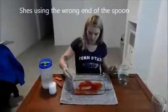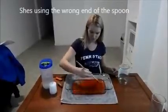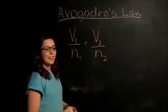In this experiment, we're going to cook some dough. This equation is for Avogadro's law.